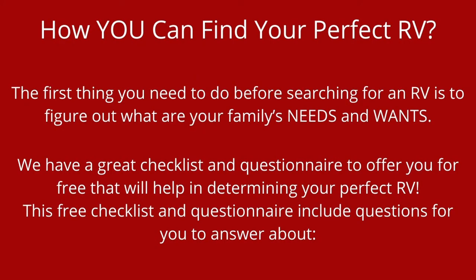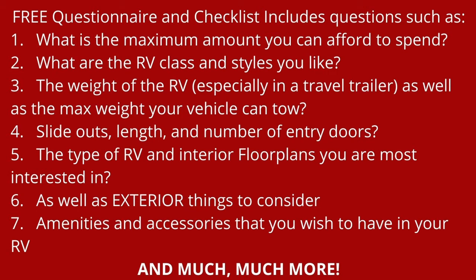So, how can you find your perfect RV? The first thing you need to do before searching for an RV is figure out what your family's needs and wants for this RV are going to be. We have a great checklist and questionnaire to offer you for free. It will help you determine your perfect RV. This free checklist and questionnaire includes questions for you to answer about what is the maximum amount you can afford to spend. That's a big one.